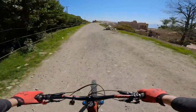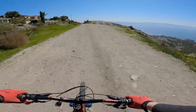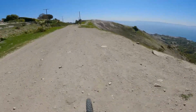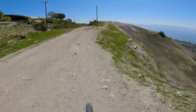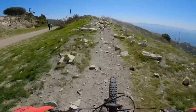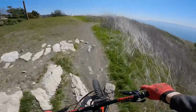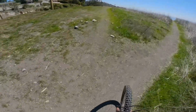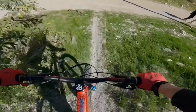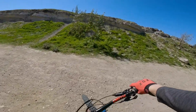So this is Burma Fire Road, which takes you all the way through the whole trail system here. I'm going to show you a little, here's the ocean there. Show you a little extra credit. So you don't have to do this, but instead of taking the fire road, got this little rock garden here. So a fun way to start. And then there are some drops here that you can take, like this one. So just a fun way to start the trail.